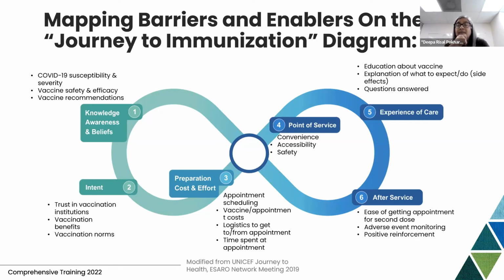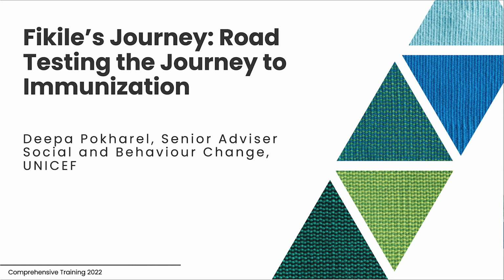But you also need to look at the positive factors, like in the case of Fikile's mother. She already has been vaccinated, and she would be a positive person to talk about the experience of being vaccinated. So all these things at different stages of the journey are very important for us, so that we understand what the problems are and how to address them with a local contextualized strategy. We are taking an example of COVID-19 here, but this tool can be used for practically anything on health service acceptance. So routine immunization definitely, but also other areas of public health. So next, I think we would now be going into the group work.